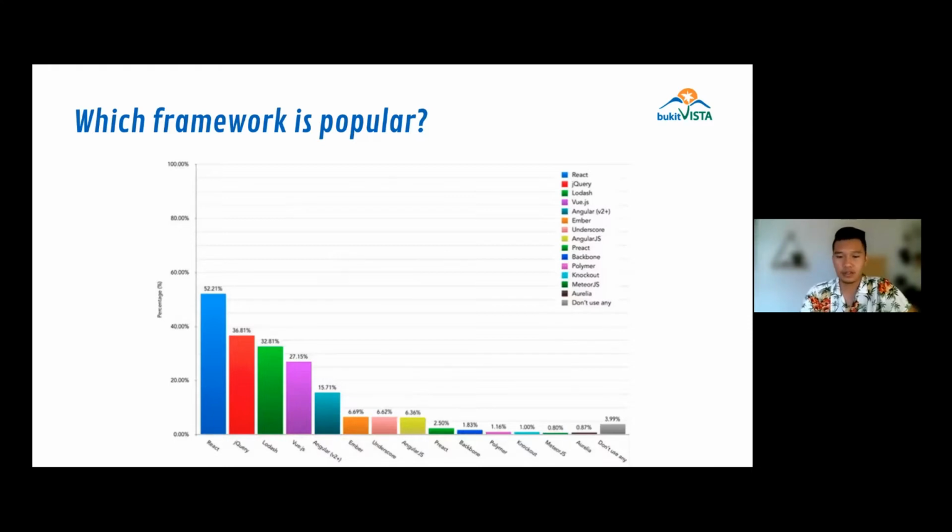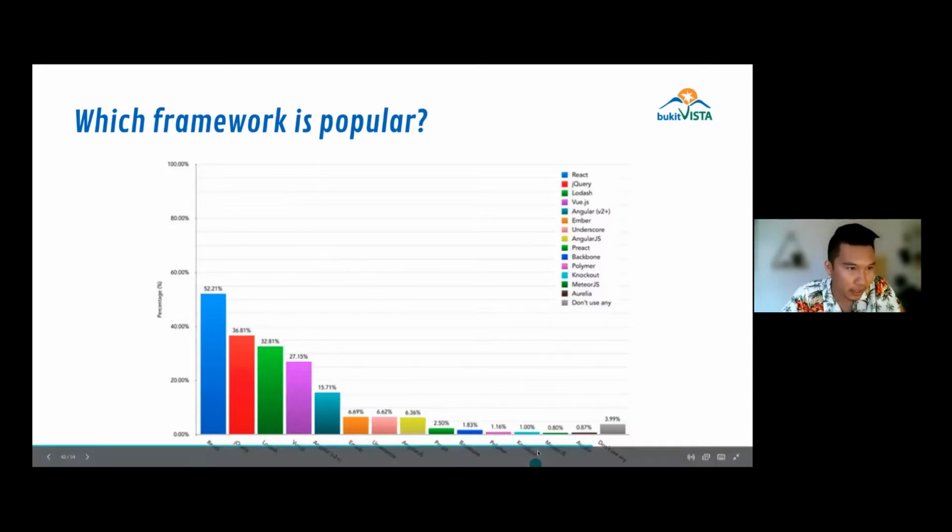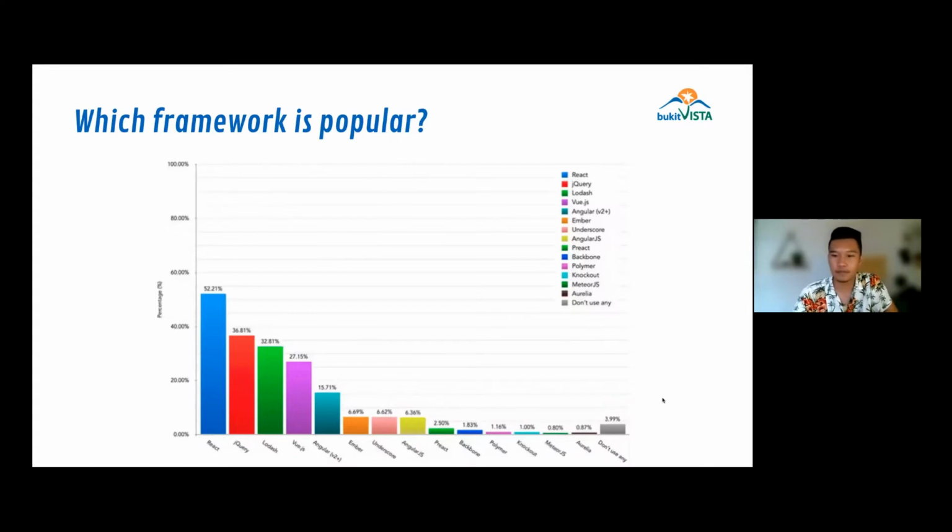So the choice is yours. Basically, do you want to be good at the framework that is in high demand and high supply? So React is high demand and high supply. Or you choose the one framework that's high demand but low supply. Let's say, I don't know, probably something I never use, like Polymer or Meteor JS. I probably want to be good at that. Maybe there's some niche that you want to target for the front end job, basically.